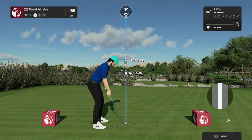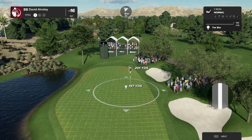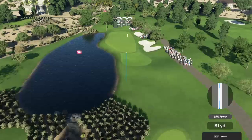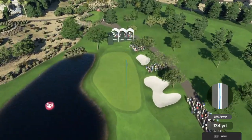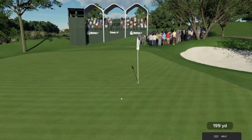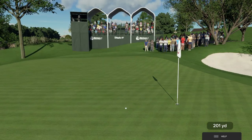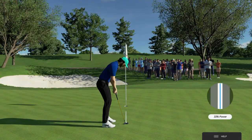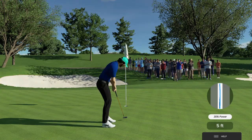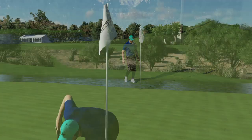The 17th at TPC Summerlin is a downhill par 3 measuring just under 200 yards from the tips. The green shapes hard right to left towards that water hazard. Make sure you're clever at shaping your ball, or don't take on any hole location that's tucked in near to the water. Well, what a wonderful shot into the 17th, and sets up another putt inside birdie range. Yes, they've made it. Back-to-back birdies moving the right direction there, Luke.